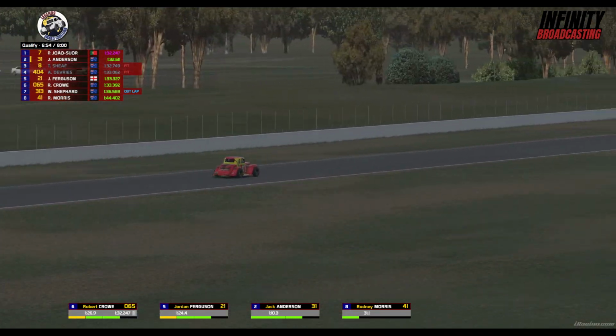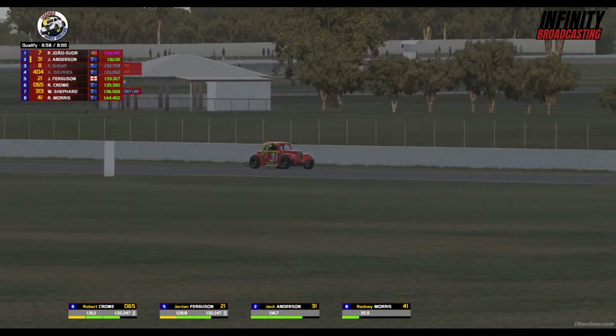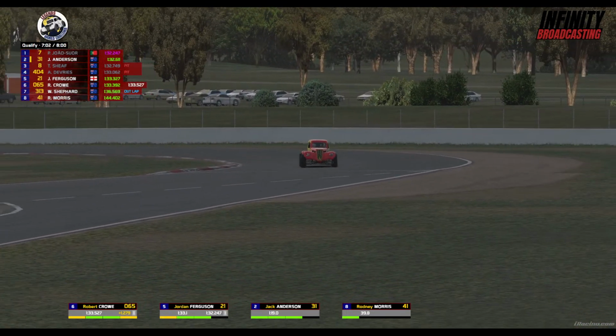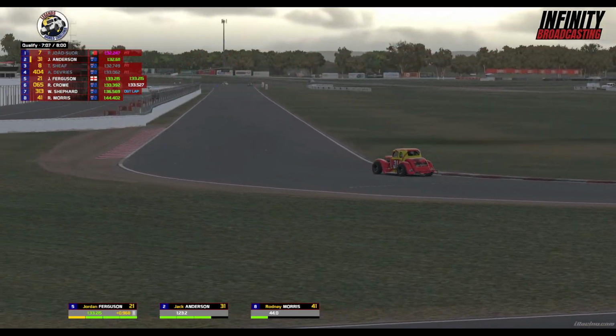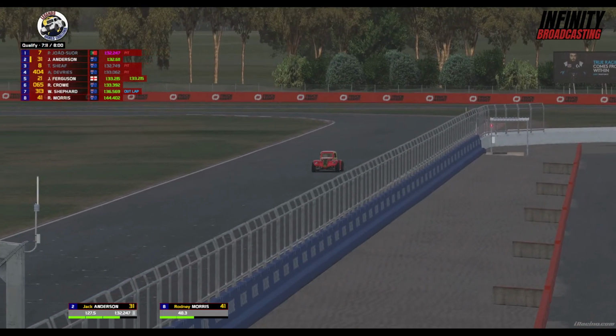Ferguson, Crowe, Shepherd, Morris are all still out on track. Morris is really struggling for that lap time at the moment. But we'll see what Ando can do, as Joao Suar's had to bring it into the pits now. So that's his qualifying done and dusted. He's going to hope that his time is going to be good enough for pole position here, as Anderson is going to come down towards the line.